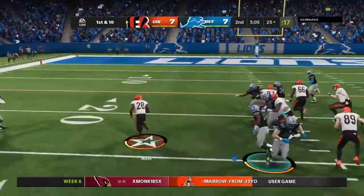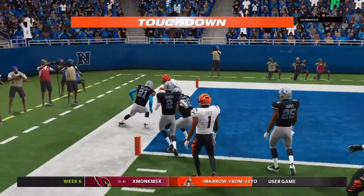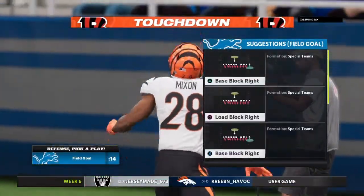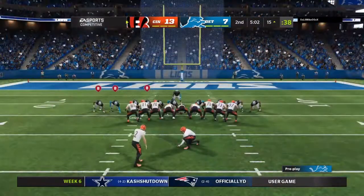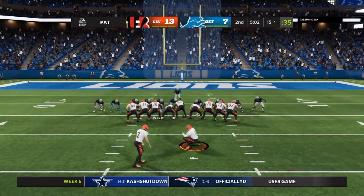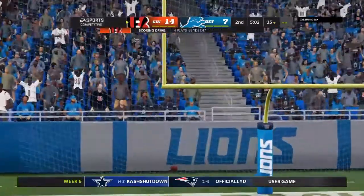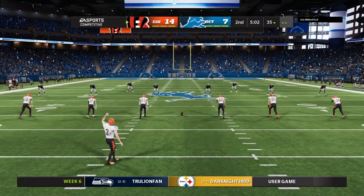On first down, Mixon. Open space inside the 10. And he will take it on in for a Bengals touchdown. Joe Mixon, his 2nd touchdown of the game and his 9th on the year. And the Bengals have taken the lead. Extra point was hooking, but he does make it through. And that makes the score 14-7.